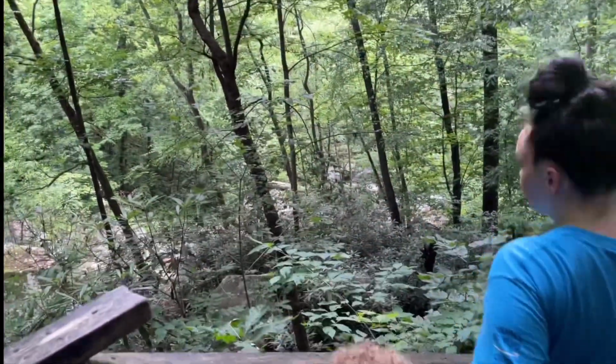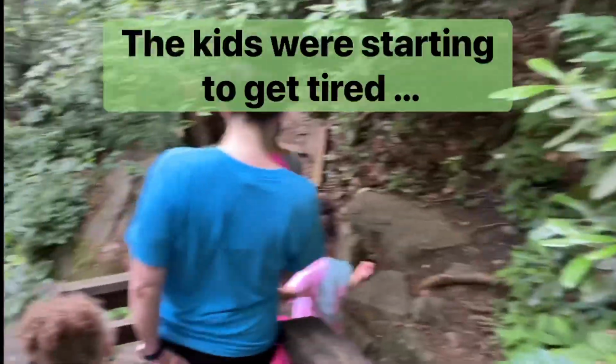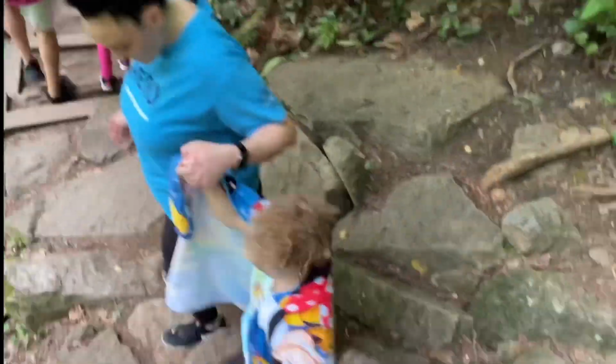Kids are getting a little tired now. It's a long walk for them. Inside the half-mile in this one. Yeah. I think once they got to the top, that was about it. Their energy ran out. So for future, maybe they're good for just taking their time, I guess, you know?